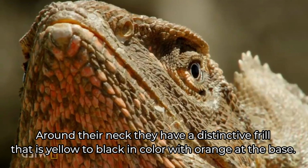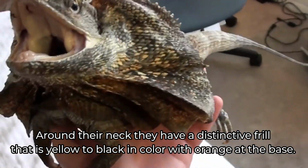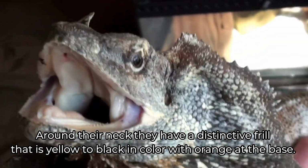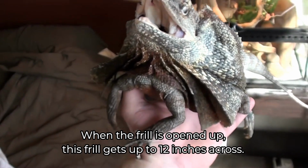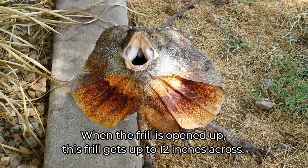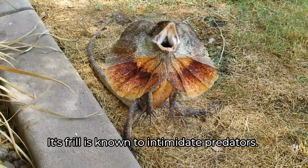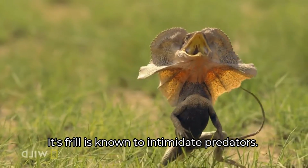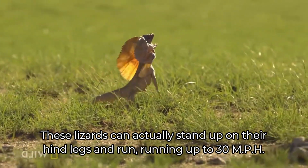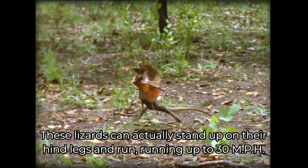tip. Around their neck, they have a distinctive frill, which is yellow to black and colored with orange at the base. When the frill is opened up, this frill gets up to 12 inches across. Its frill is known to intimidate predators. These lizards can actually stand up on their hind legs and run, running up to 30 miles per hour.